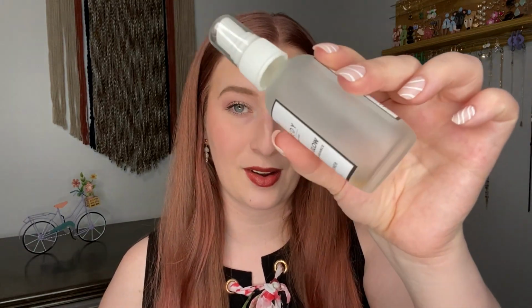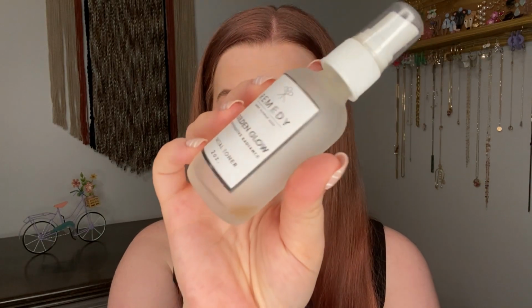The first item I actually already have, but I only have one use left out of it. You can see it is so close to being empty. This is a product from Remedy Herbs. I absolutely love these products. This is the Golden Glow Facial Toner. This is the best toner that I have personally tried. It's really, really great for dry skin. I have one use out of it and I will be repurchasing it probably this week because I'm almost out of it, and I love it so much.